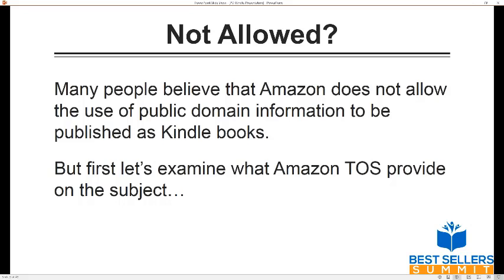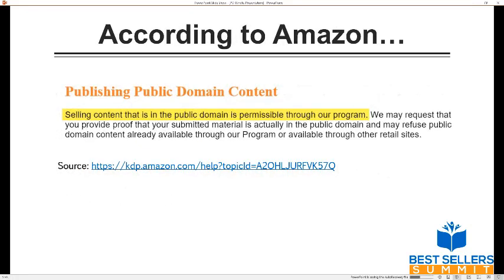As a matter of fact, if we look at Amazon's terms of service, you can just look at the very first sentence of their public domain content information. The very first sentence says, selling content that is in the public domain is permissible through our program. So it is allowed. Now, there are caveats and certain ways that they want you to do it, but I just want to start off with that foundational principle.